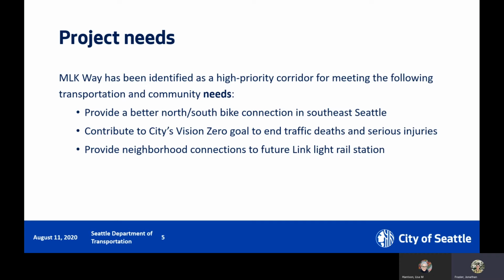Once the project is complete, a route of protected bike lanes, the I-90 bike path, and neighborhood greenways will allow for safe and comfortable cycling trips between Mount Baker and downtown Seattle, as well as the neighborhoods in between.